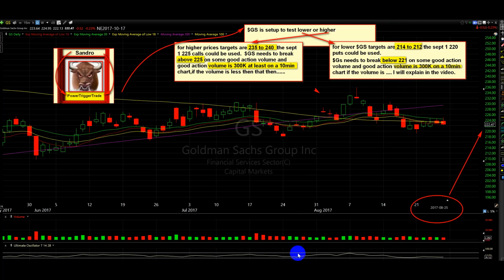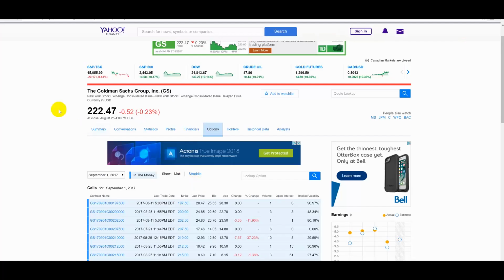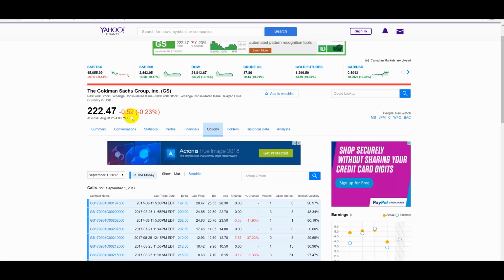All right, people, let's go take a look at the options quickly. All right, so here we are at the Yahoo Finance. The Goldman Sachs closed down 52 cents. And it was actually trying to go up that day. And I called it, and again, it was chop. We didn't go higher. We went a little lower, right? But we didn't go in. We're still in chop. Goldman Sachs is inside of a chop zone, okay, of that 225.50 area to the 220 area. That's a chop zone.